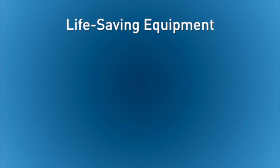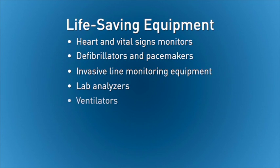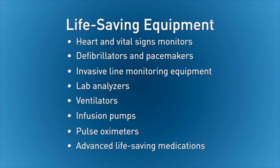Life-saving equipment available on every flight includes heart and vital signs monitors, defibrillators and pacemakers, invasive line monitoring equipment, lab analyzers, ventilators, infusion pumps, pulse oximeters, and advanced life-saving medications.